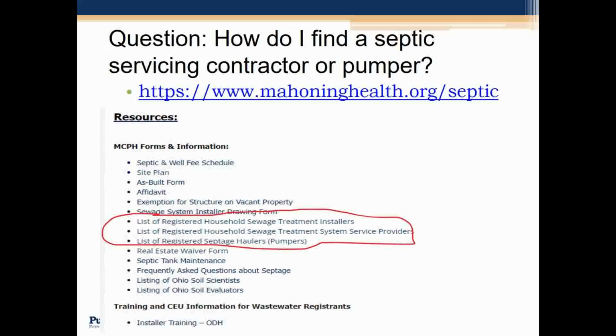Now, it is important to note, you can choose anyone from those lists that you want to service your system. We don't have specific limitations, like you have to go with this person or that person. It is a free market system. Choose who you feel you want to go with. Talk to your neighbors, talk to your friends, find a pumper or a hauler that way, so long as they're registered with our county and they're allowed to be doing the work. It's not just some guy who's pumping your tank out, taking it down the road and then dumping it somewhere. That's what we want to avoid. That actually does happen periodically in the state of Ohio, and that's what we want to avoid here.